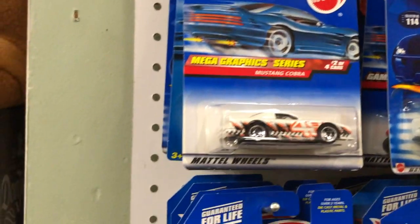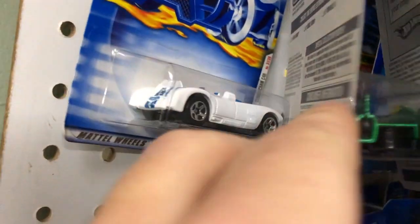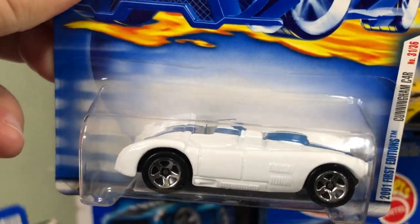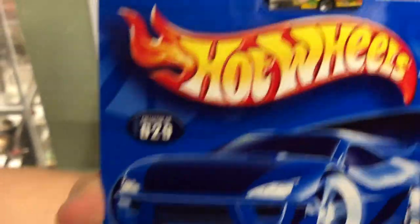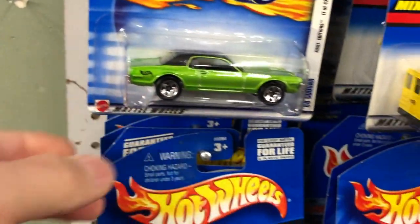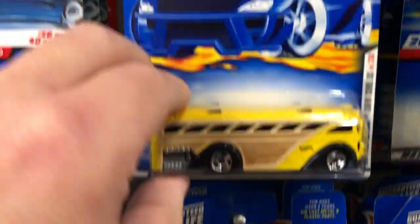All right, guys, we're gonna take a closer look at these this time, and here we go with the Mustang Cobra. Whoa. So we've got back here. There's the Cunningham. Got a 68 Cougar. Nice. Cade found a 68 Cougar. Let's check that out. It's a nice one. Yeah, that is a nice one. Not nice prices here, but we'll keep looking.